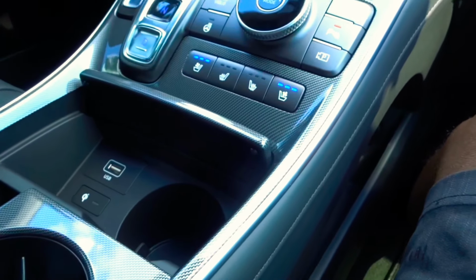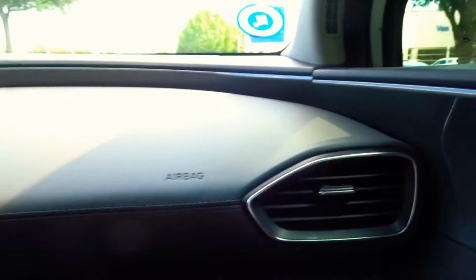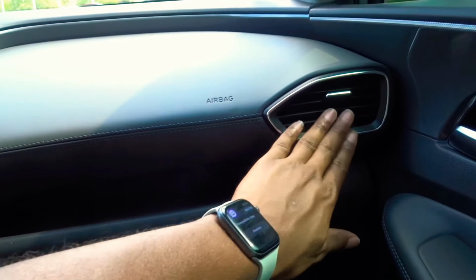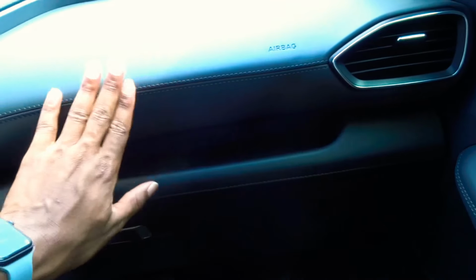This model does come with heated and cooled seats, which is a very nice touch for a very hot day like this. I like how the AC vents are shaped and how they kind of match the theme of the vehicle. You also have another AC vent right here for your defroster.